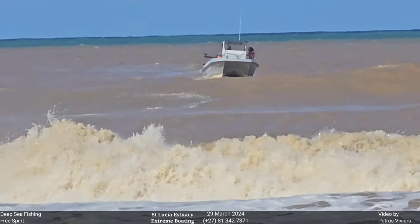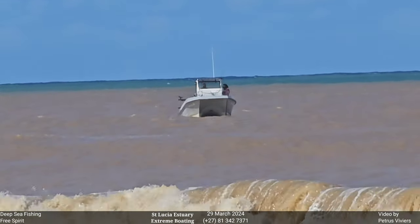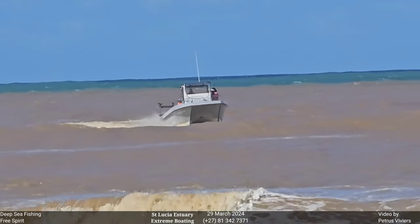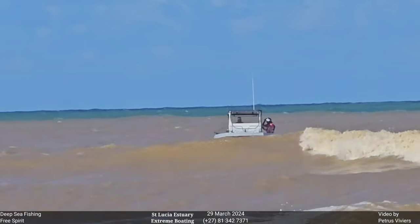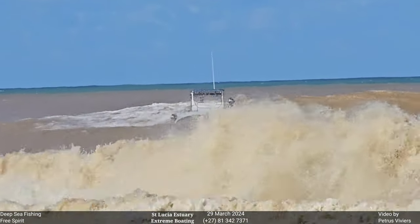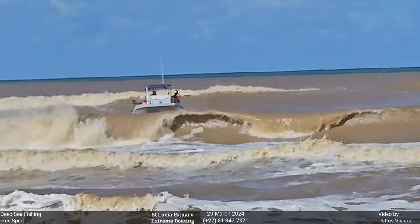And that's Free Spirit 2 coming back. 8.3 meter Buccat to 200 four-stroke Suzukis on the back. Captain Sean Mansfield, or Skipper Sean Mansfield, just as you like. He chose his curler that he's going to follow into the gully.